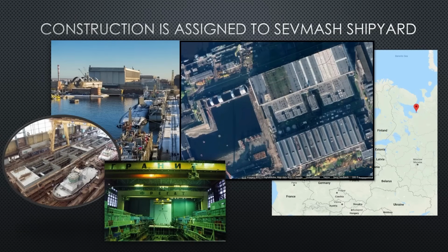All right, construction is assigned to SEVMASH Shipyard. Here you can see the construction building. They have multiple construction buildings. The largest one is the white one on the left-hand side there. They have a smaller one on the other side. I have some pictures of inside these construction shops where they build all sorts of things. They build small boats. They build submarines. It's quite a busy place.